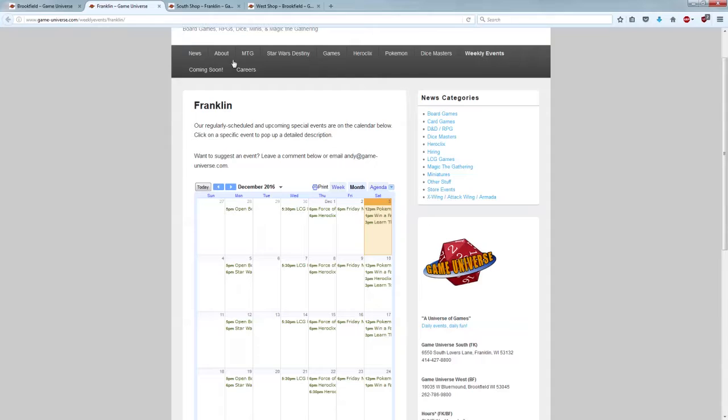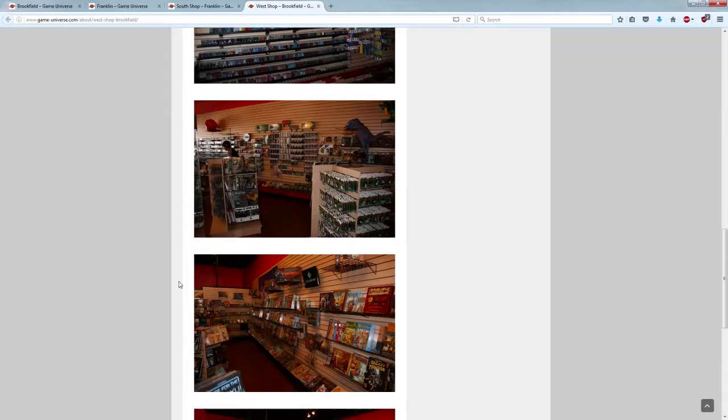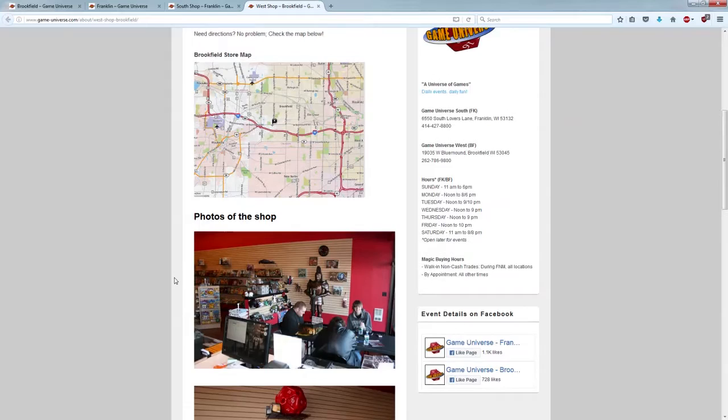If we also look at the About pages, the Franklin store looks very good, and I like the nicely lit, clear pictures that they show on this page. But on the Brookfield store, it does not include those same nicely lit and clear pictures. The pictures sort of look a little dark and should probably be either retaken or updated to reflect the current state of the inside of the store. These are also a little outdated. The layout is not exactly the same as it used to be.